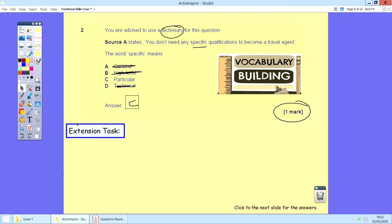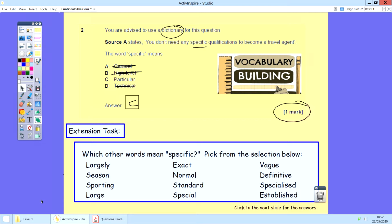Now, your extension task then, my darlings, is to help you boost your vocabulary. It's to help you extend or highlight or make it better. So the word specific then, pick from this selection below which other words mean specific. So instead of just carrying on with the video, pause the video and write down which ones you think mean specific, and then you can check your answers afterwards. It's pointless just carrying on with the video without doing this task. Why? It's not helping your brain. And we need stuff that's going to help our brains. We all need stuff that's going to help our brains. Me in particular today, not going to lie. So you need to have a go and pick which ones you think. So off you go then.